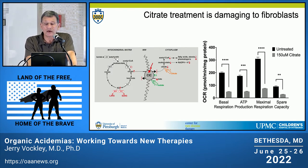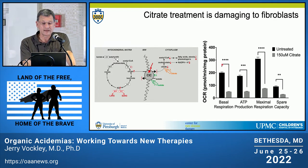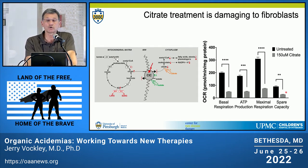And if we gave them citrate, because one of the possible treatments for this disorder was citrate, because they said, well, if you don't have enough citrate in the cell because it's being backed up in the mitochondria, maybe we could give you some citrate. And that made it even worse. So here, this is that same experiment, just pulling the pieces out individually, and you can see when we treated with citrate, they got worse. And so we were pretty sure that citrate was not going to be good for these patients.